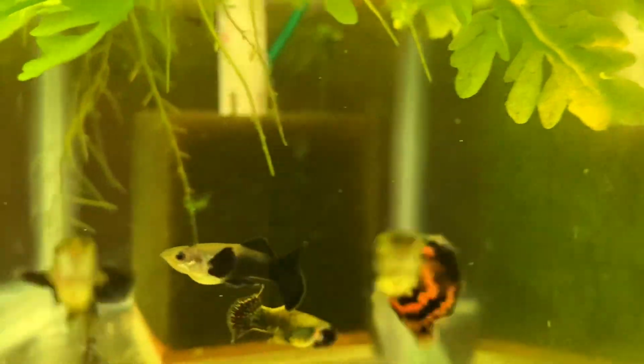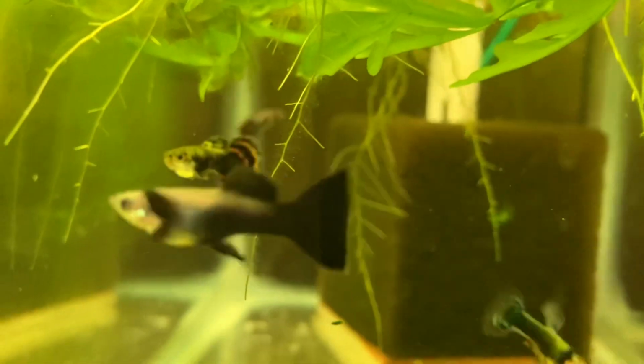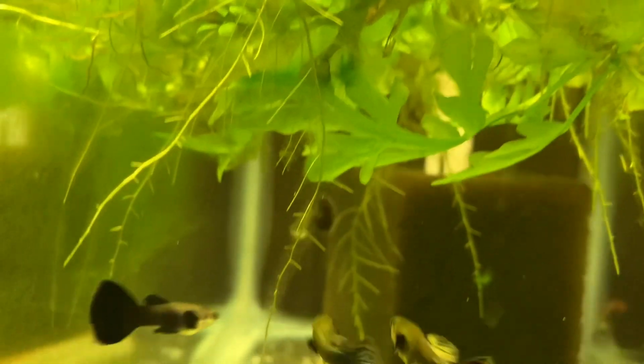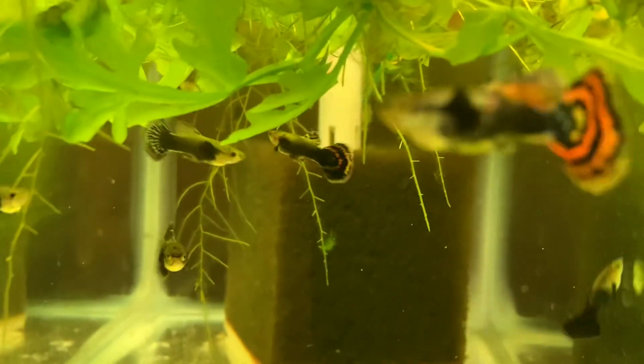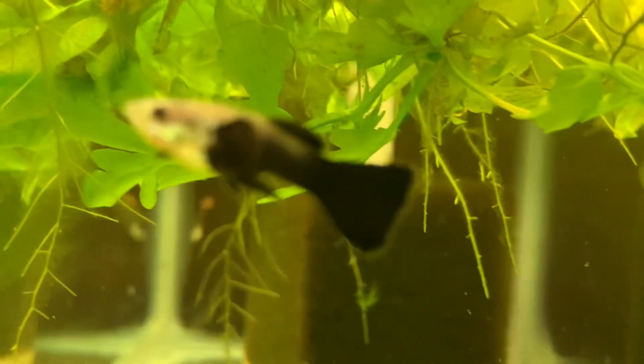And these guys have been without female guppies so long they don't know what they're doing. I feel bad for them, but I gotta wait another couple of weeks. I want to see some full development out of what these guys are going to be, and then I'll get everybody set up in different tanks.